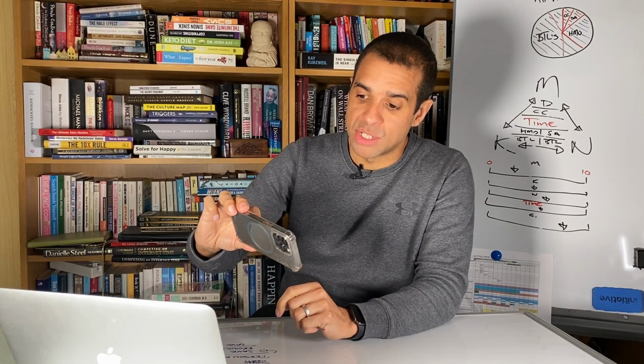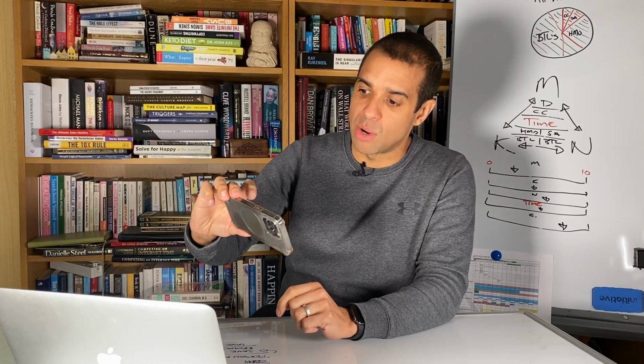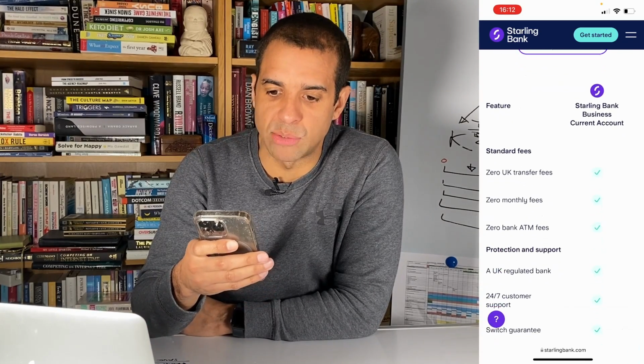Also, Starling's got this cool little feature on their app. Let's quickly show you something here. How do I compare business bank accounts? If you go down onto here, this will compare a load of the different bank accounts, and it gives you a little tick box on what they cover and what they don't cover with their fees and everything. Let's have a little look through this app. So on here, look, you've got Starling and see what it covers.